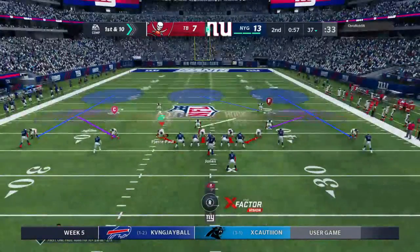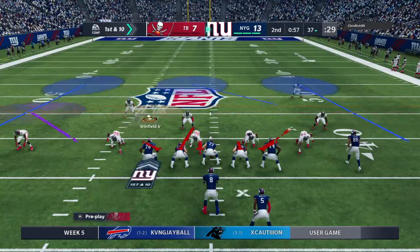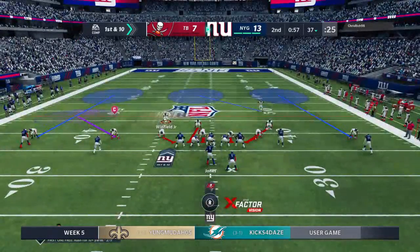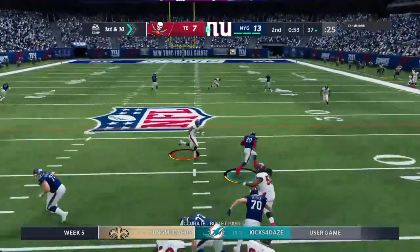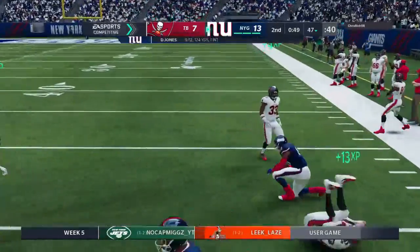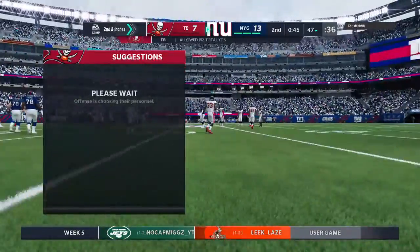The Giants offense at the line, ready to begin their next drive. Jones on 1st and 10. Over the middle to Smith. That one good for 10 yards. And it'll be 2nd and very short.